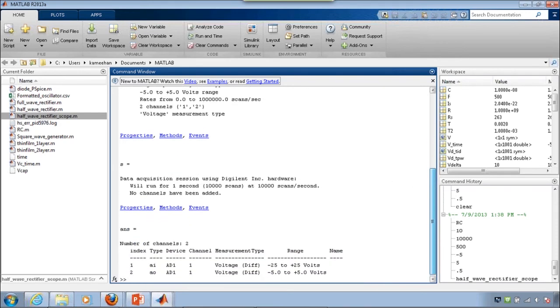And also there's a message showing that they're acquiring a session from the Analog Discovery where they're actually capturing one full cycle of the sine wave and the half cycle across the load resistor. So it also shows the information about the data that's being acquired from the Analog Discovery. And it shows that it'll run for 1 second, which given the frequency of operation is one full cycle of the sine wave, or one half cycle from the load resistor.